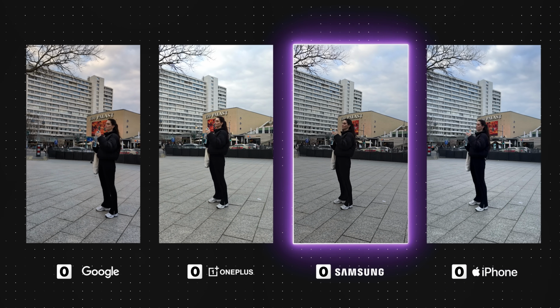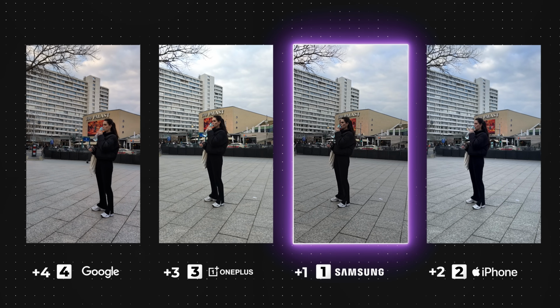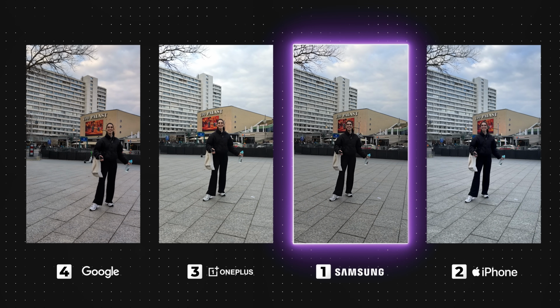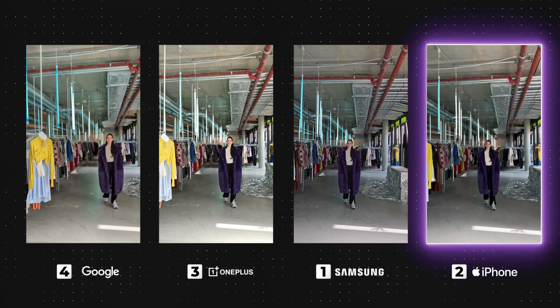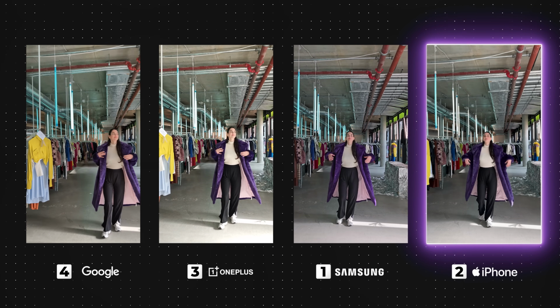The Galaxy has done okay, but it's too dim with the contrast far too high, which is creating unwanted shadows. Instantly, I'm noticing the flickering of the lights happening on the iPhone. That's a shame because the video is otherwise pretty decent.